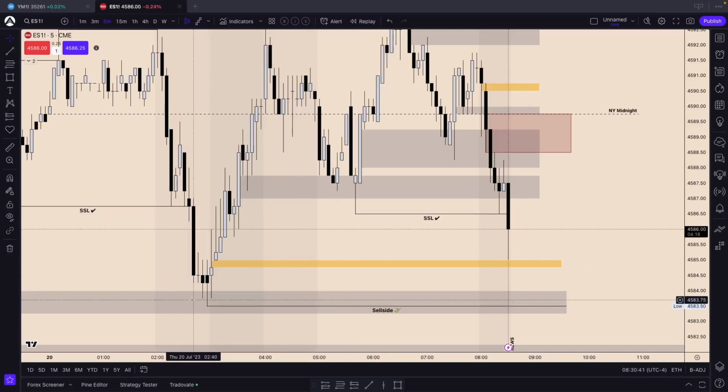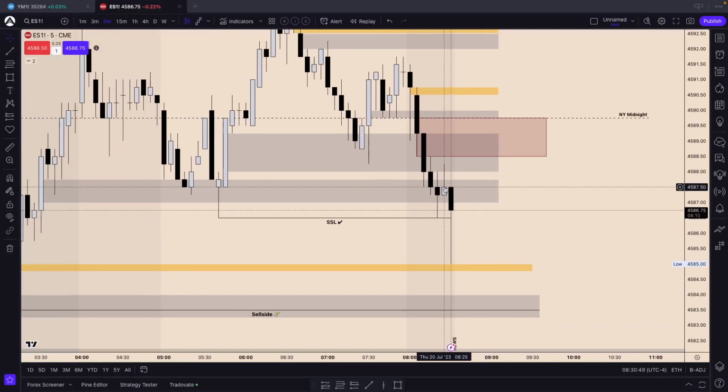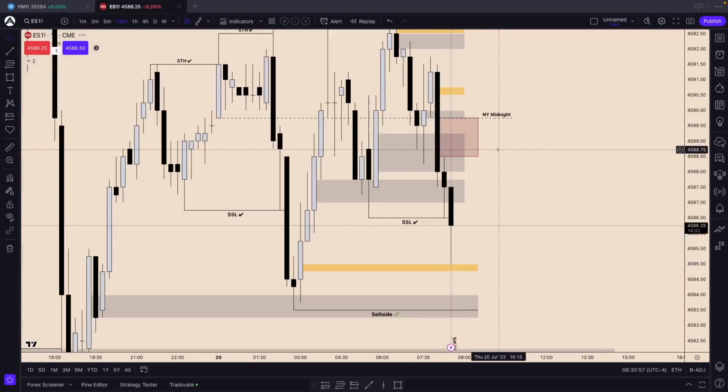Lots of traders right now, they wait for their silver bullet setup. Once they take out the sell side below the London low, we're just going to watch and see. Back to the 15-minute. Here's the bearish fair value gap that we could use now.